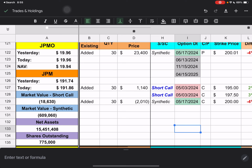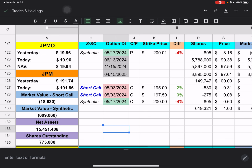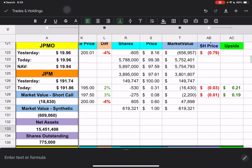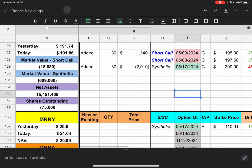JPMO here, they did have trades. They added 30 contracts to the synthetic position and 30 to the short call 195 strike price. We also have the 197.50 strike price. We're underneath those by 2 and 3%, and they do expire tomorrow. We are under our synthetic strike price by 4%, and it's bringing the stock price down 79 cents. Looks like we have a possibility of upside of 20 or so cents there for JPMO.